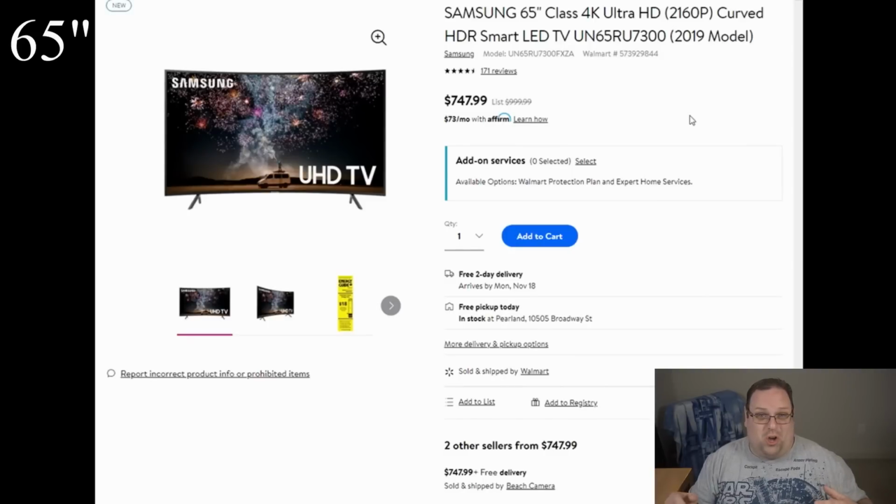Personally, I think you're gonna have a much better viewing experience. If you want a little more curve to your TV, check this out. Now, for $747.99, this is the RU7300. This is the 7 series, and this is just a little bit fun. I mean, supposedly curved gives you a little more depth. If you've looked at these curved LED TVs and you're like, oh yeah, I like them curves, then go ahead, pick this up. You can get it right now at Walmart for $747.99.